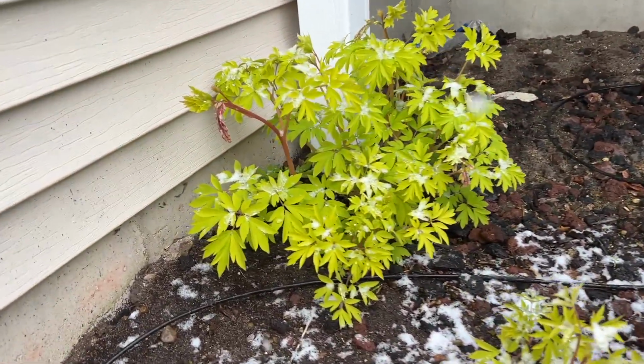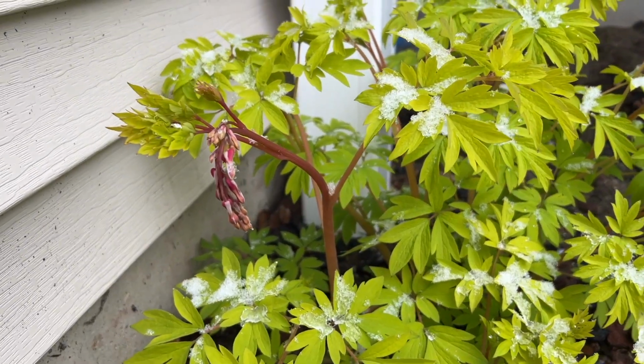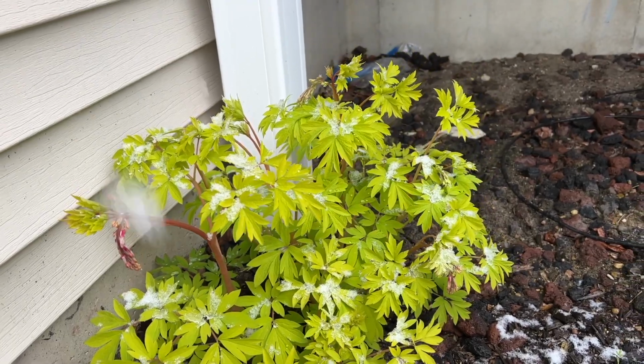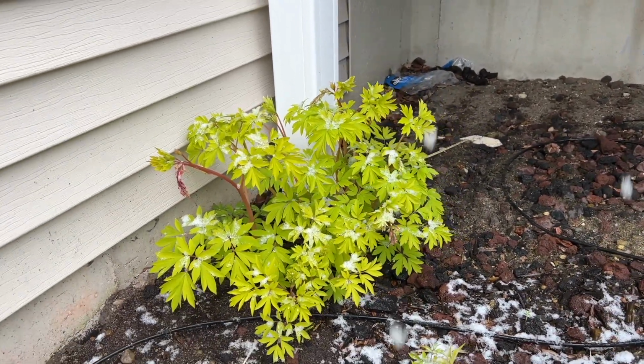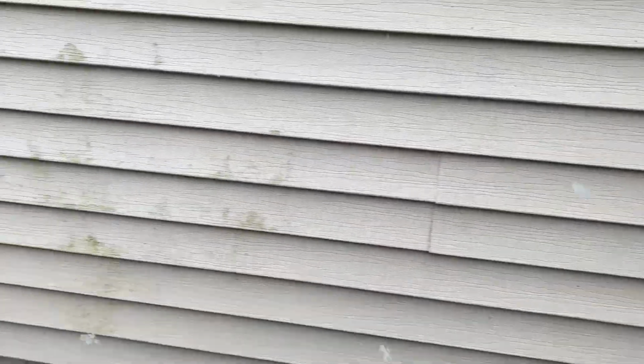Here we have the Gold Heart bleeding heart, with the nice golden foliage. You can see there's some little flowers starting there. I love these golden foliage plants, especially this time of year when the garden's really not doing a whole lot. And you see those bright splashes of gold. I think they're really simply stunning.